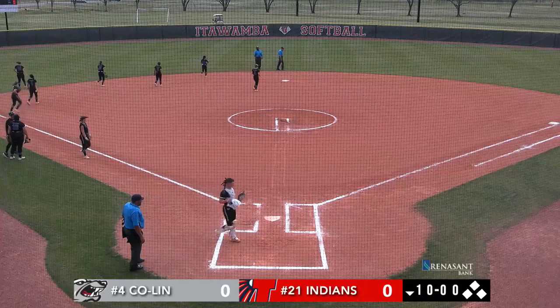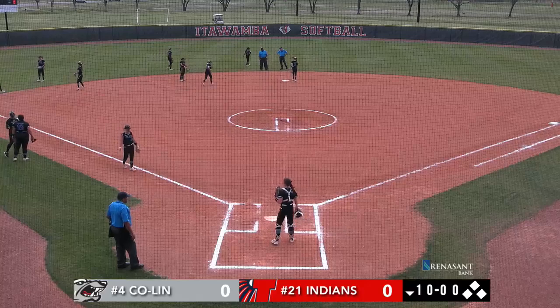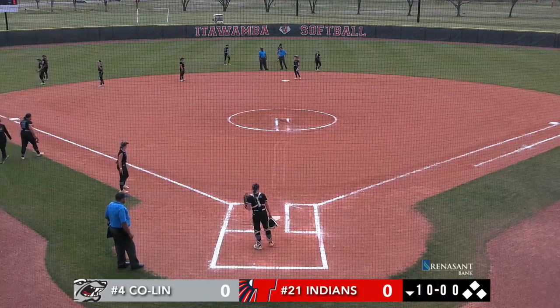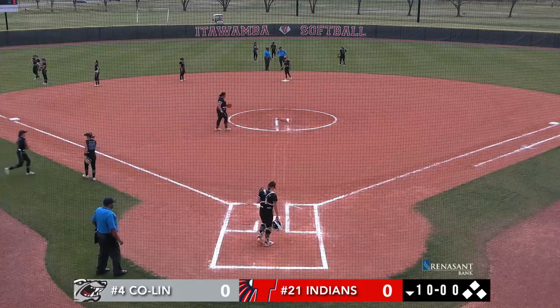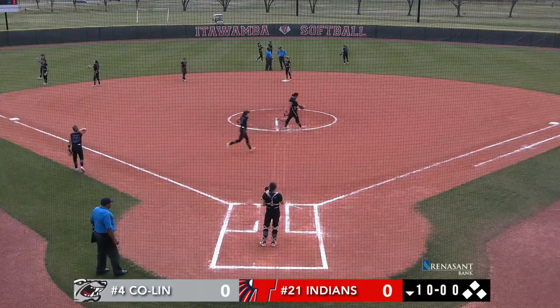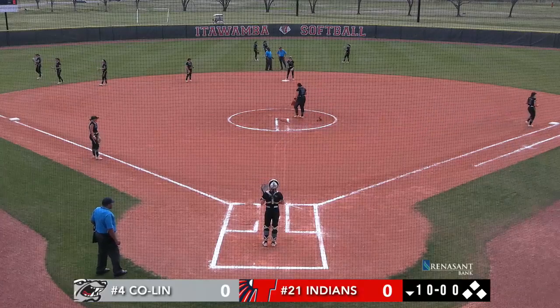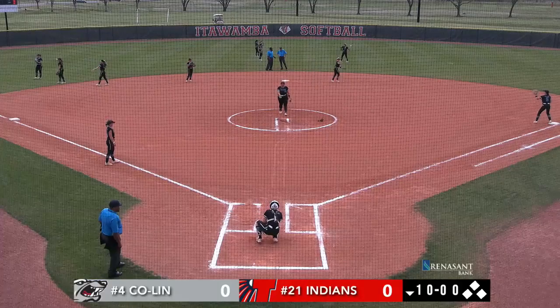Batting cleanup, number 5, Avery Williams playing first base. 5-hole, number 13, Kinley Midair playing right field. In the 6th spot, number 10, Emery Warren in left field. 7th spot, number 8, Emily Williams, the DP. In the 8-hole, number 1, Stella Roberts catching this game. 9 spot, number 26, Carson Huey playing center field.